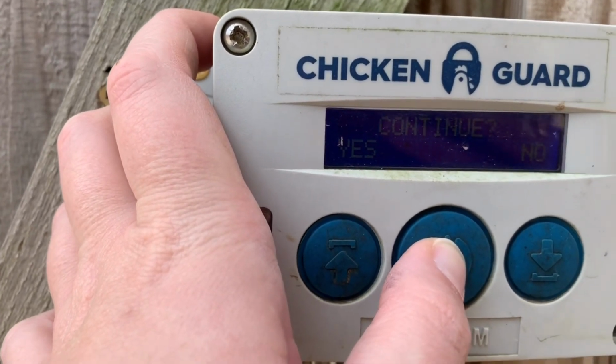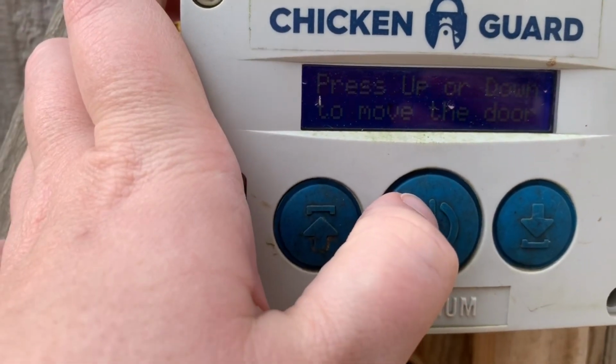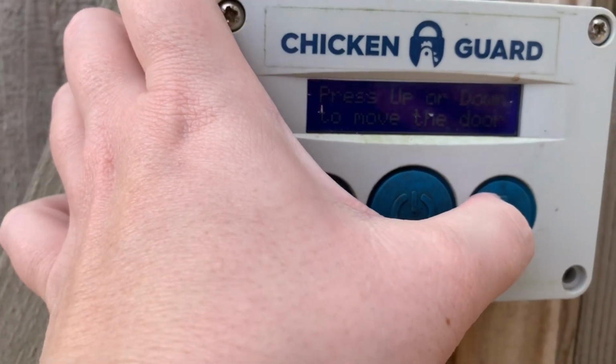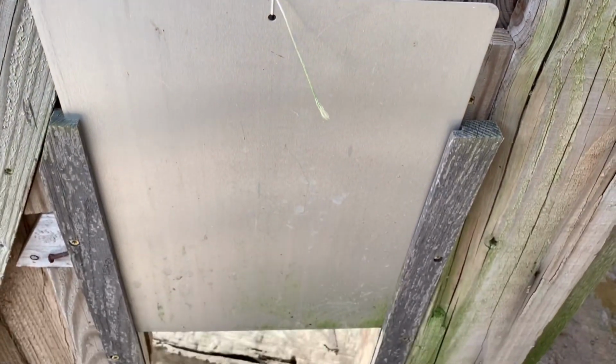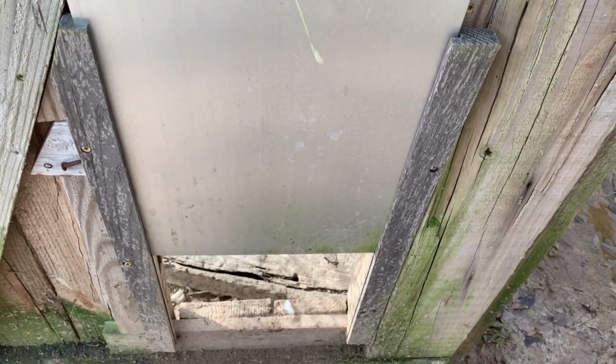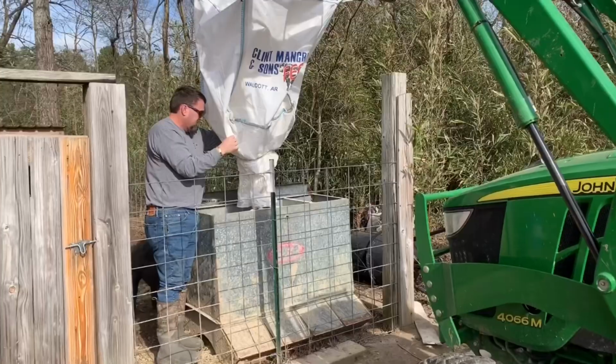Here I'm just adjusting the open and close time on our automatic chicken door opener. The days are finally starting to get longer, so it was closing a little bit too early. We have actually got a video I'll try to link above on this automatic door opener. We love it. It's really, really awesome.